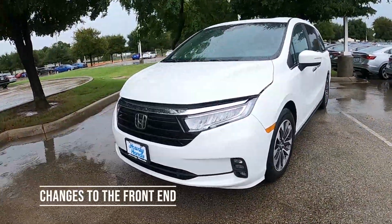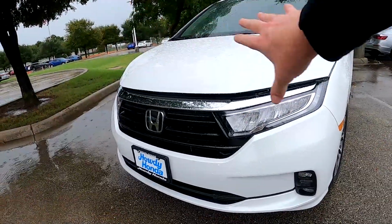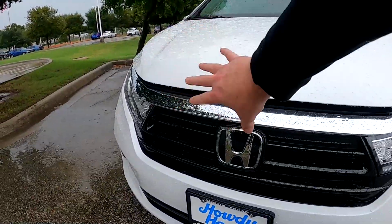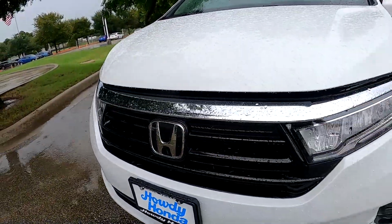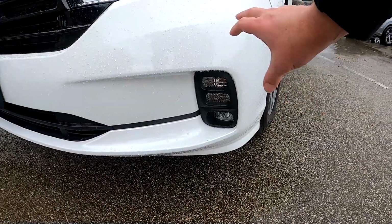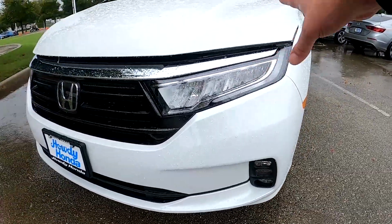They now offer LED headlights on all trims of the vehicle, so I want to point that out. And they have changed the front fascia. There's two changes here. The first being that there's a single chrome line here versus a little bit bulkier setup on the chrome. And then additionally, down near the bottom, you'll notice that your fog light display is set up a little bit different, more with a pod setup now versus the old display. So that would be on the front end of the vehicle.